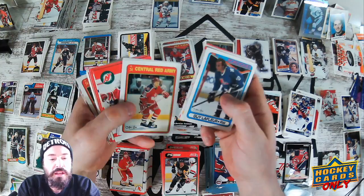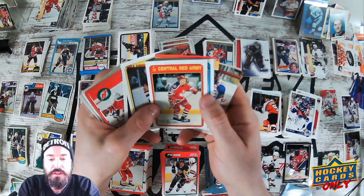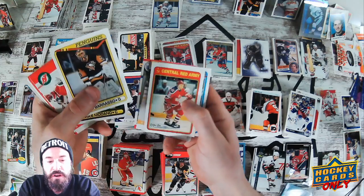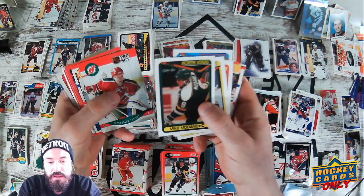A lot of these were O-Pee-Chee. So this is a Igor Larionov. That's not Larionov. It's, yeah, that's right, Konstantinov. Sorry, I totally had a brain fart. Konstantinov, the car accident, Red Wing. Here's the Mike Modano rookie. That one I want to get sleeved right away.